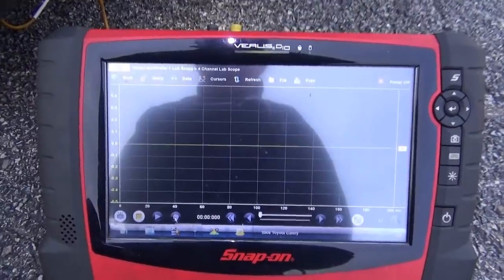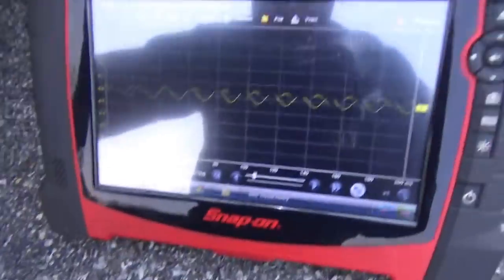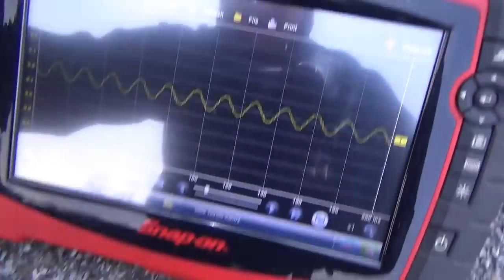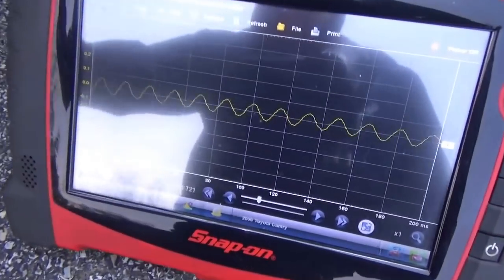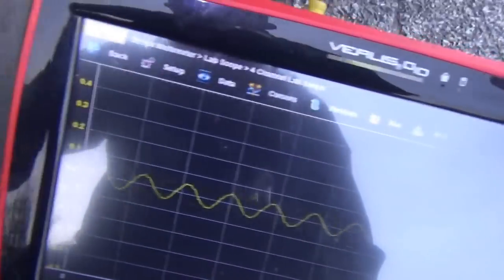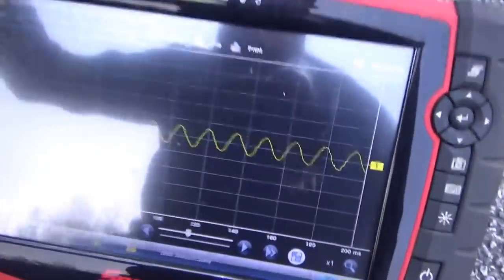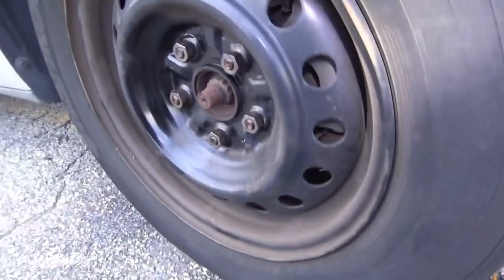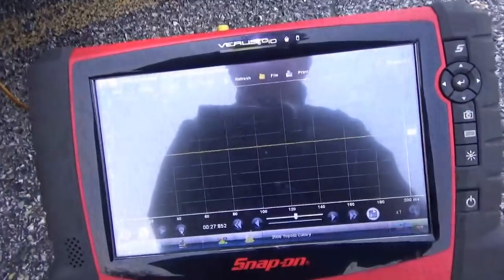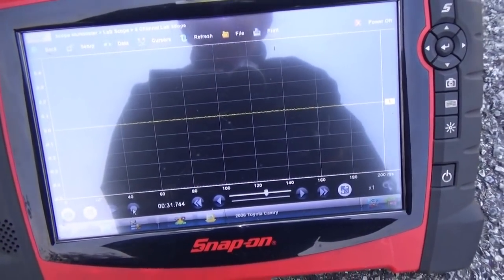Let the scope roll. We'll spin this guy. You can see the amplitude's even lower at the same rotational speed. Before we were like 0.2 volts peak to peak, now we're at 0.1 volts peak to peak. That's definitely a problem. So I want to take this wheel off and do a visual inspection on the tone ring and the sensor, see what the gap is, and we'll go from there.